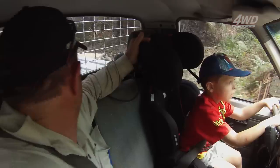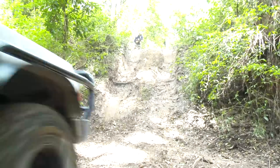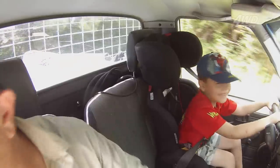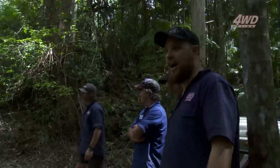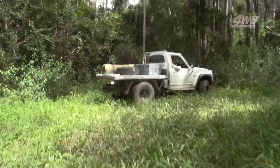Do we need lockers for this? We're most definitely going to need the lockers for this one. How much does Danger love this? So good to see that fire. What just happened then? That fire is what it did. That was killer. That was great.